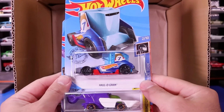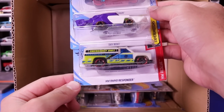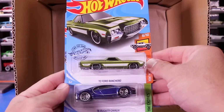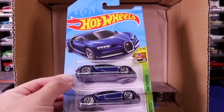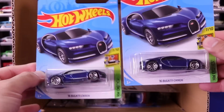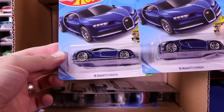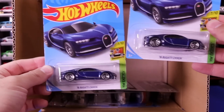We've got Hologram, followed by Skyboat, and then the Hot Wheels Rapid Responder. Some new color variations of those. And check this out, guys. 72 Ranchero with, boom, we did get the Bugattis in the case. Two of them, to be exact. This one's a little bit stuck there. There we go. Two 2016 Bugatti Chirons released in the 2019 set. Two brand new ones. There they are, carded.